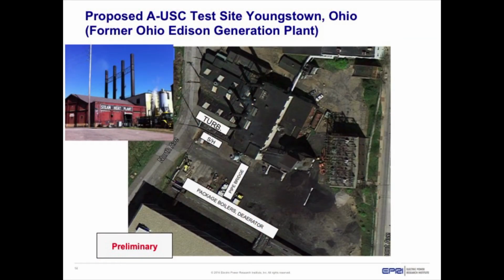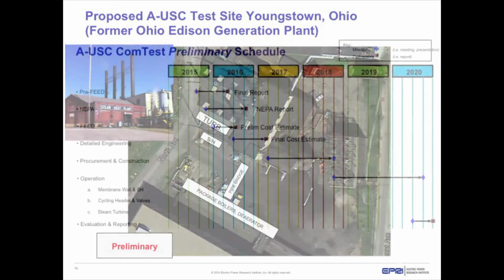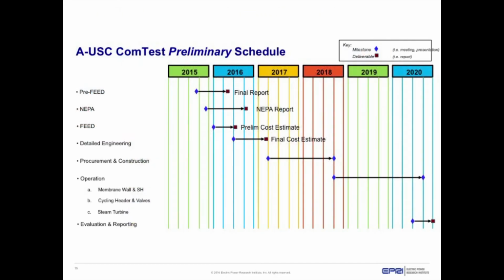So where we're going to do this, in the great state of Ohio, there is a former Ohio Edison power plant in downtown Youngstown that is now used for district heating only. It is coal-fired. And so we're going to get the steam from them and then superheat it, run it through the turbine, and we'll install all the equipment there. They have enough space. The schedule for this is shown here.